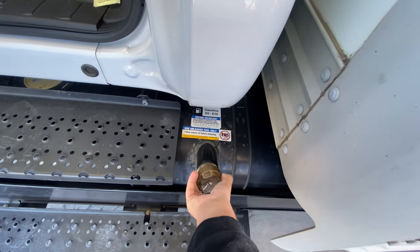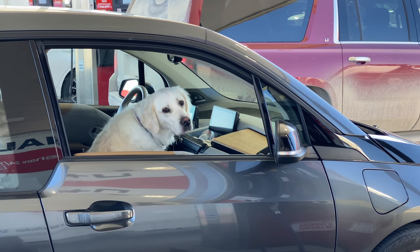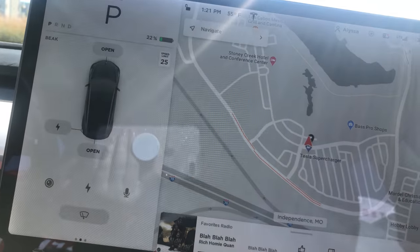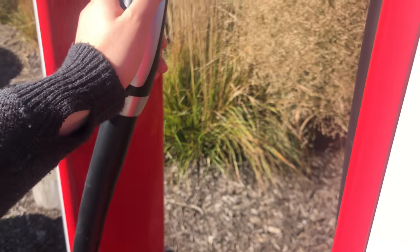I'm gonna jump in the i3. Ellie, yeah, we're right here. She's like, oh, I wasn't looking for you. Arrived with more than enough charge. So let's just go ahead and plug in anyways.